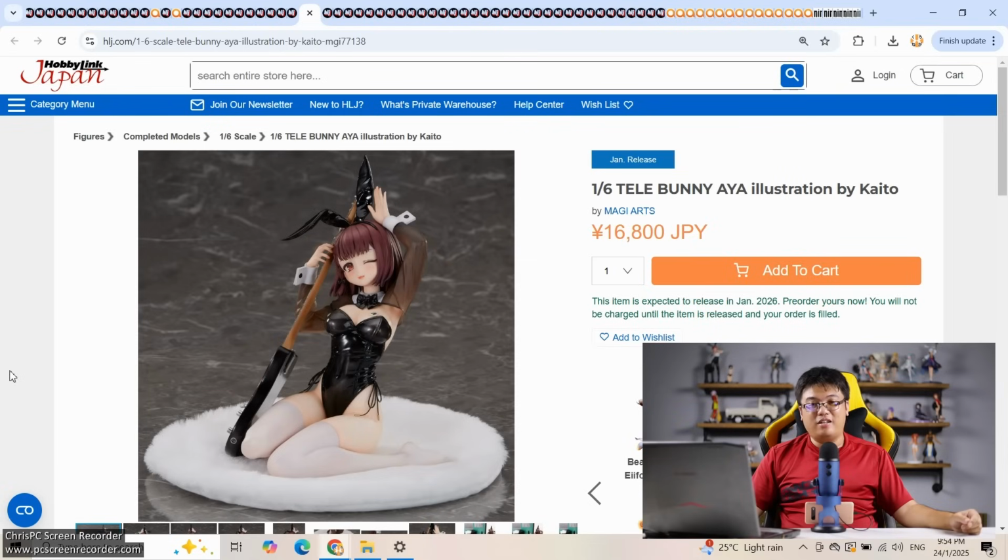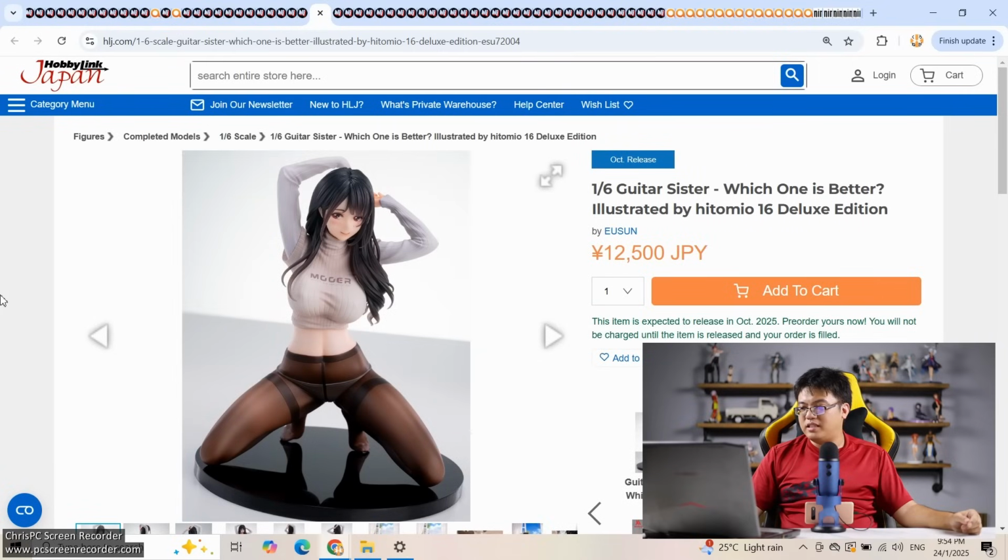And she's cheap. 17,000 yen. Magic Arts once again. January release 2026. 1 year wait. With Magic Arts, I mean, this is cheap enough. If you want to pre-order on HLJ, go ahead. But maybe I'll wait for her to go in stock in Taobao and think about it once again. Okay, moving on to the next one.